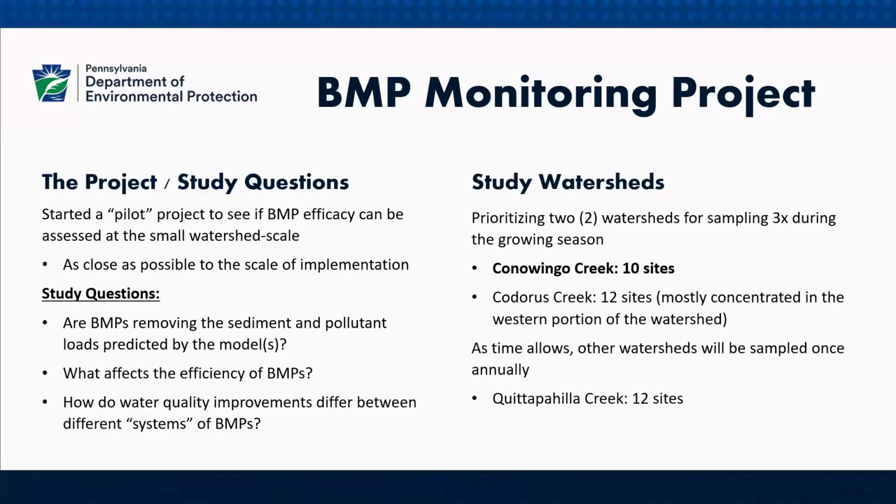So we're starting very small with this. We have 2 watersheds we are prioritizing to sample, with a goal of 3 times during the growing season. Like I said, we're going to talk mostly about Conowingo Creek today because that's what we all care about, being in Lancaster County. But just know that I'm also working in other watersheds as well. So I'm also doing this in the Gadoris Creek watershed in York County, and then the Quittapahilla Creek watershed in Lebanon County.